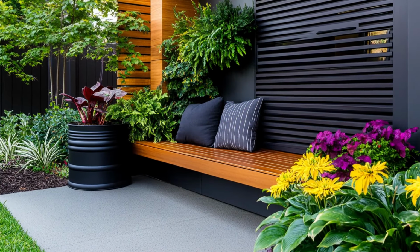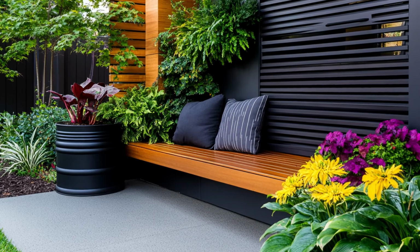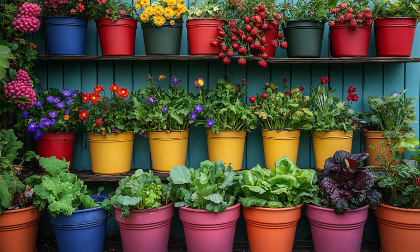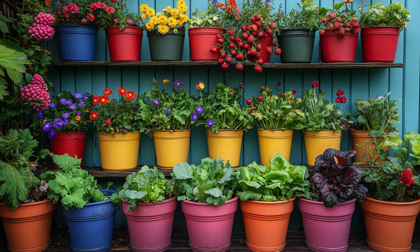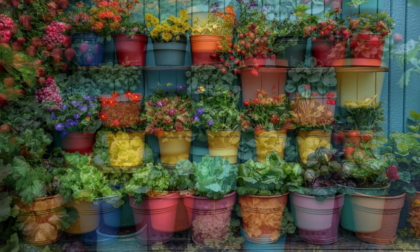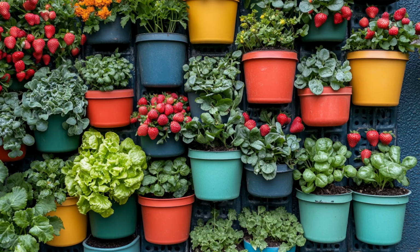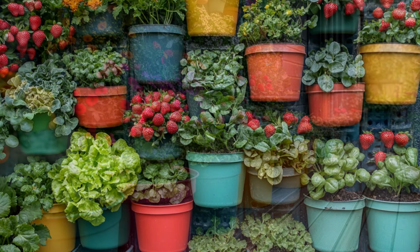One of the most delightful additions was a vertical children's garden, a low-height frame filled with colorful planters where kids can grow strawberries, lettuce, or even small flowers. This charming feature not only fosters connection with nature, but also adds a playful dimension to the backyard. It shows how vertical gardening can accommodate all members of the family, encouraging interaction and learning. Whether you're an experienced gardener or just starting out, vertical designs provide the opportunity to grow, explore, and create with ease.